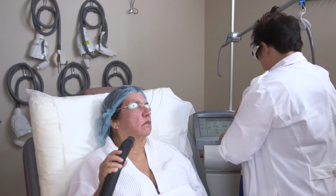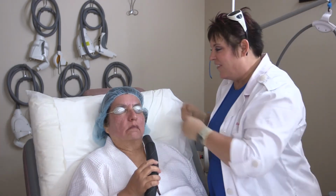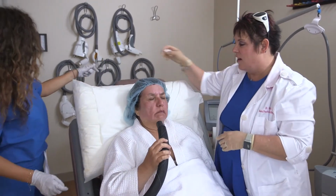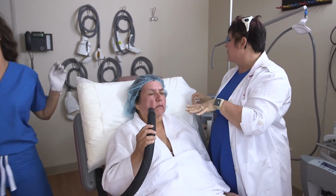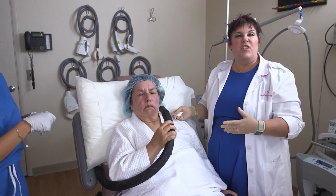Okay, so laser goes into standby. Safety glasses come off for the operators, technicians, as well as the patient. And she's loving her Zimmer chiller, but we may bring in the ice pack and the roller. She's gonna feel like she has a sunburn now.